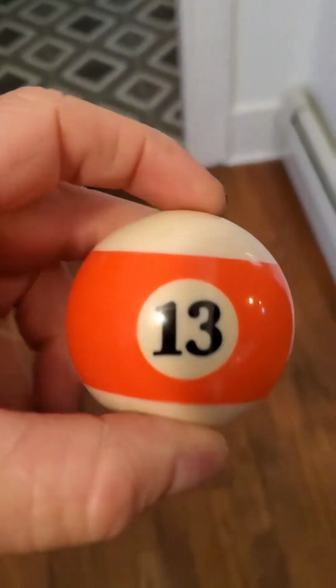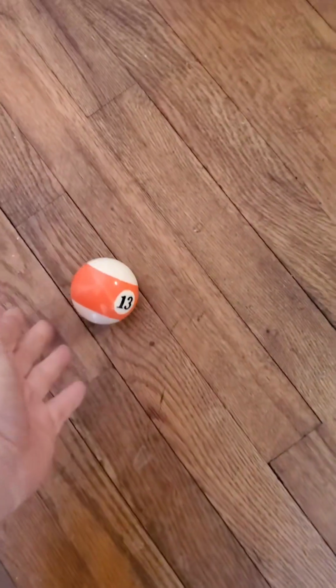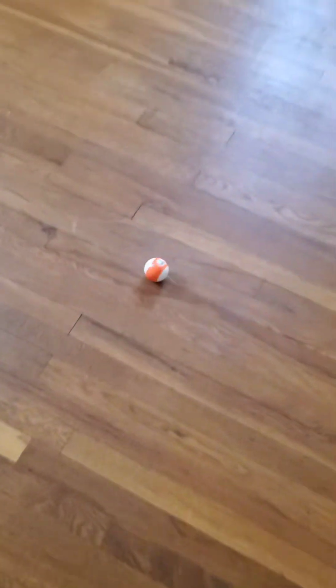So let's see. With the lucky number 13, he never lies. Let me show you on the second floor. Here we are on the second floor bedroom. Let's just set old lucky 13. Well, that's got some speed to it.